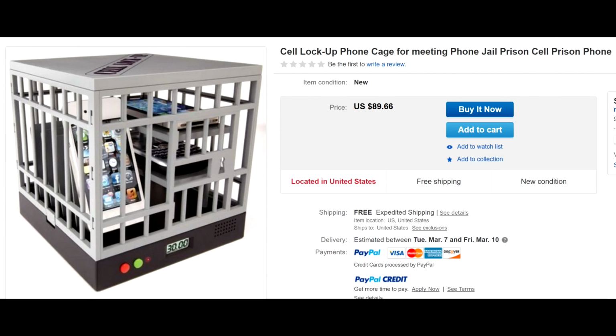I was looking for that prison cell in particular for this video. It wasn't listed anymore. What I did find, however, and this in no way compares to that, but I did find this cell phone prison cell. I mean, look at this thing. This is a prison cell with actual bunks in it for your cell phone.